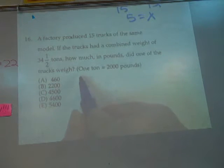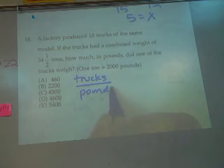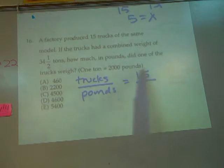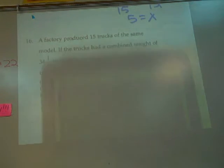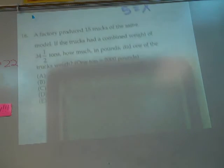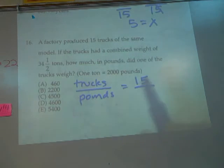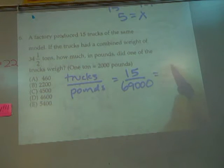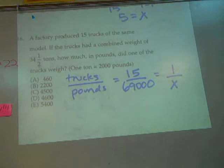So we know that trucks and pounds. We know that 15 trucks weighed 34.5 tons, but they tell you how many pounds are in a ton. So if you have 34.5 tons, and each of those tons is 2,000 pounds, you have 69,000 pounds. So 15 trucks weigh 69,000 pounds, so one truck would weigh how many pounds?